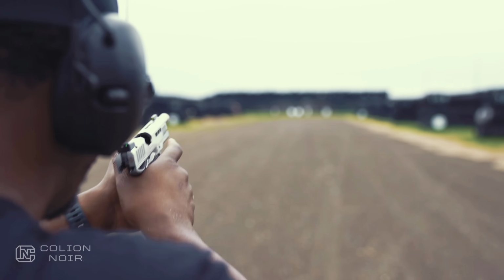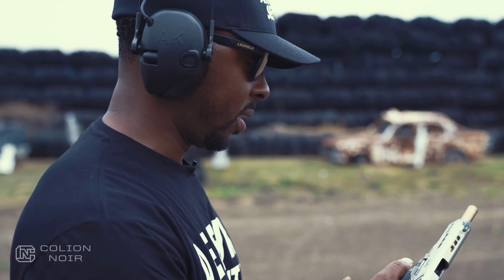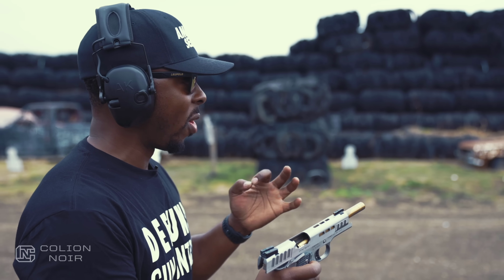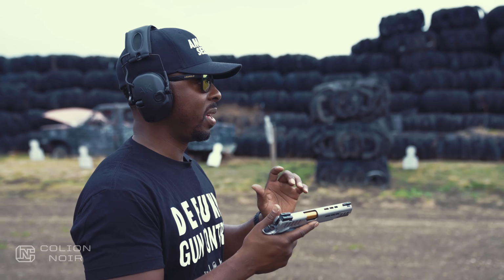Oh, I know where you're at. So, if you notice something about this gun, I'm pretty sure you saw it in the intro, this gun recoils like nothing. That's one of the enjoyments about shooting 1911s chambered in 9mm.